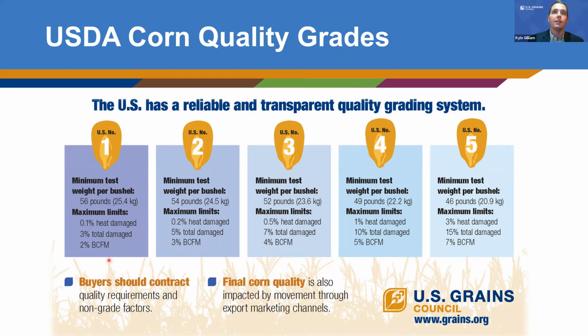We'll also look at the grade factors on U.S. number 1, at 56 pounds test weight, 3% total damage, 2% BCFM. And we actually had quite a bit of our crop grade out at U.S. number 1 at harvest. Just a quick reminder, buyers should always contract the quality requirements and non-grade factors that you're looking for. If you want it, contract it, and that's what will be loaded on the vessel to be brought to you. But keep in mind that final corn quality is impacted by the movement through the export marketing channels.